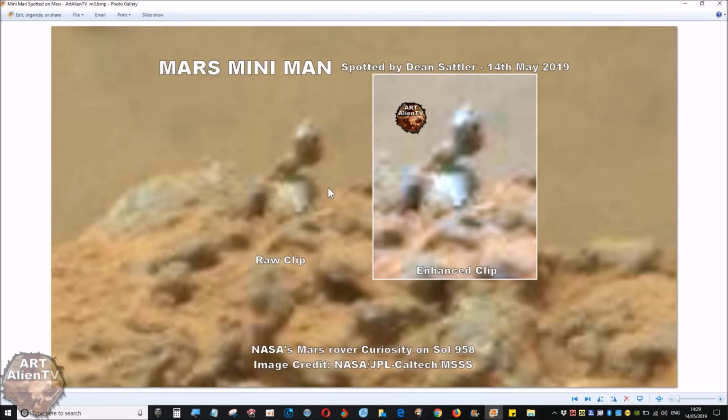I mean, is it really possible that there could have been Martians, or there are Martians still alive even, that are only a few inches tall? It is possible. I'm not saying this is an actual Martian. It looks like one, doesn't mean it is one, but it does look like one. And this could possibly be another type of creature. It may not be a person. It may be some other type of creature that just looks a bit like a person.